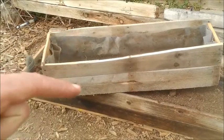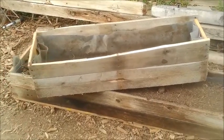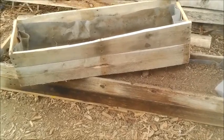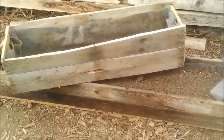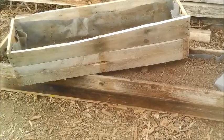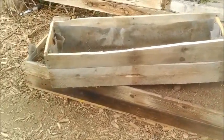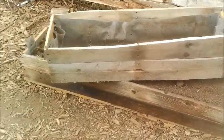Again, this was the planter. Built it for her birthday. So happy birthday to her. You'll see this a couple days after her birthday. I built this before her birthday, but that's what I did today.